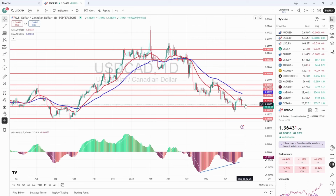I think in the first instance, I'd be looking for scalping opportunities up to the 20 moving average. But if it fails again at the 20 and we start to trade lower, especially if we're below the 135.50 area, we can start to target that 134.50 as the next target. We know we've got very strong support there as well.